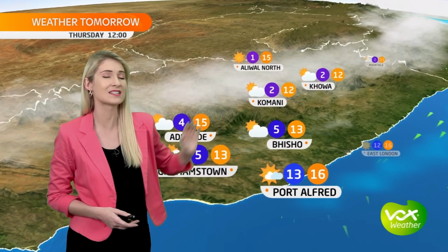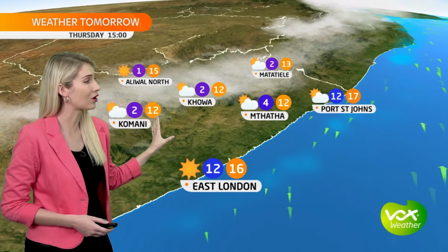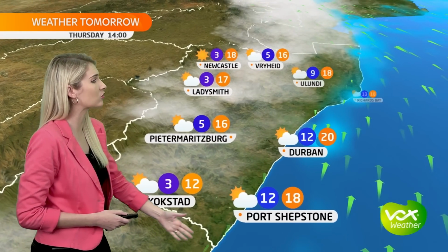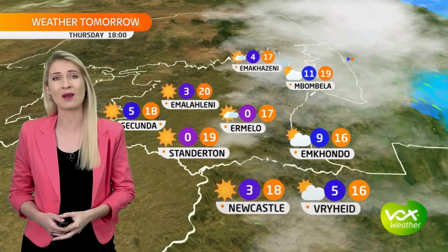A band of cloud expected in the morning here over parts of the Western as well as the Eastern Cape, later becoming partly cloudy, but it will remain cool to cold over large parts of the Eastern Cape. Maximum temperatures only peaking in the lower to mid-teens. An onshore southwesterly wind will bring in some cloud and light rain for the coastal areas of KwaZulu-Natal. Later, partly cloudy skies. It's much colder, with only 16 in the afternoon in Pietermaritzburg.